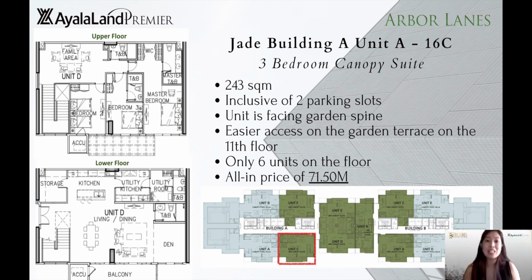This unit is just like our second unit that I presented to you. It's still facing an open space. It's facing the green spine. And you have an easier access going to the garden terrace on the 11th floor. If you don't want to go on the 6th or 8th floor, maybe you might want to consider going to the 11th floor for the garden terrace.